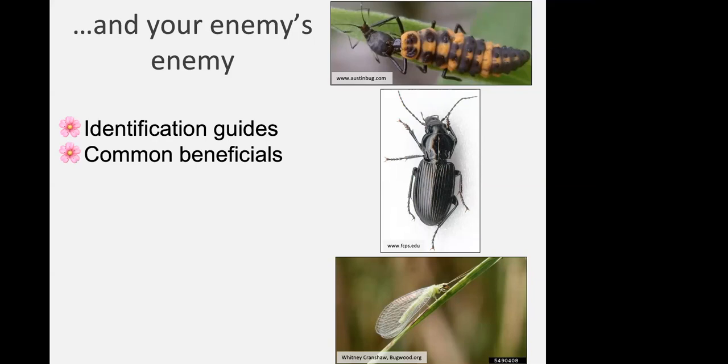Sometimes you see an insect on a plant and it could be unclear whether it's a good insect or a bad insect or a neutral insect. So take some time to learn about what different beneficials are out there. In the pictures here, this is a ladybird beetle larva feeding on an aphid. Ladybird beetles are also called ladybugs. This is the immature stage, but they are predators both as immatures and adults.